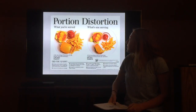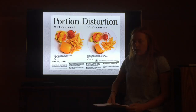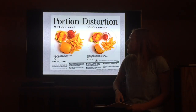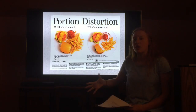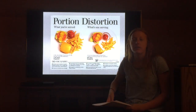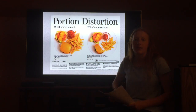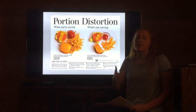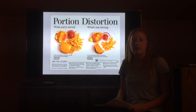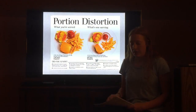I liked this picture, portion distortion, because I think a factor that could lead to the nation living a healthier lifestyle would be if, instead of our restaurants just serving us food, they actually paid attention to the serving sizes that they were giving us. Because sometimes, like me, whenever I see food on a plate, it tricks my mind into thinking that I'm hungry. But if I just eat the proper amount of serving sizes and the food that I should, then overeating wouldn't be a problem.